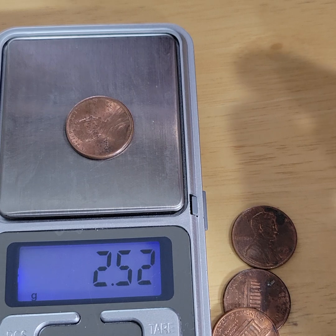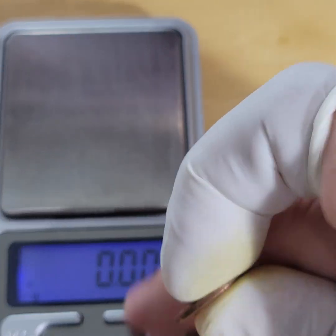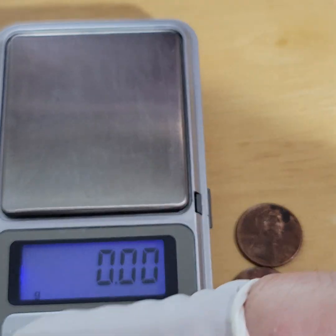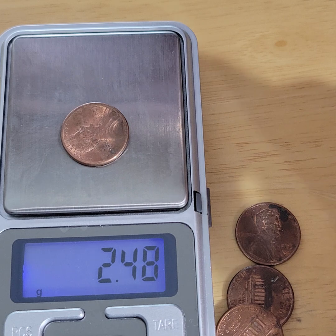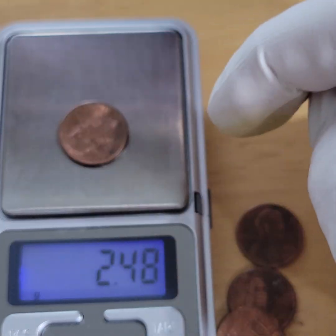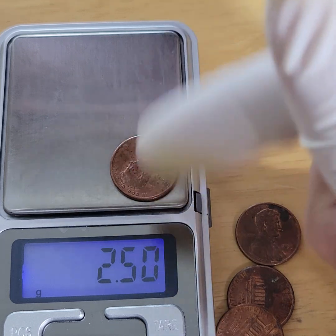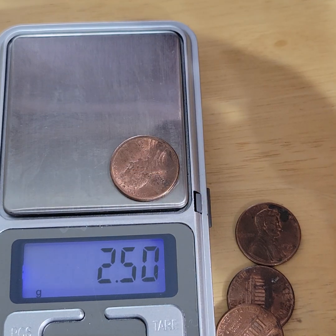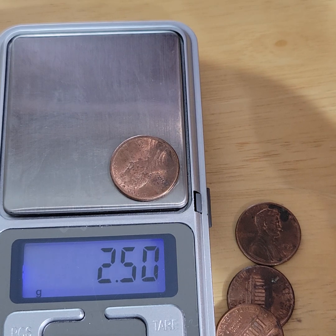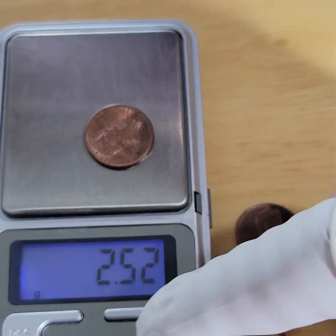Tare. See it blinking? Oh, look at that! It actually went down. I tared and it went down. Sometimes you move it around and it goes up a little. Yeah, you see, that's why you give it 1. You could give it 2 hundredths of a gram for tolerance for the scale, right?